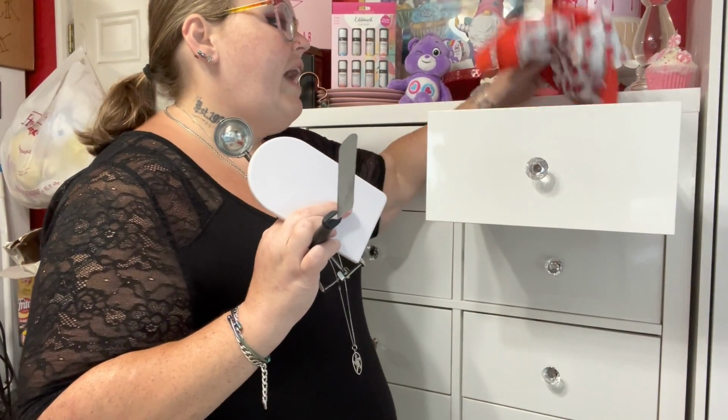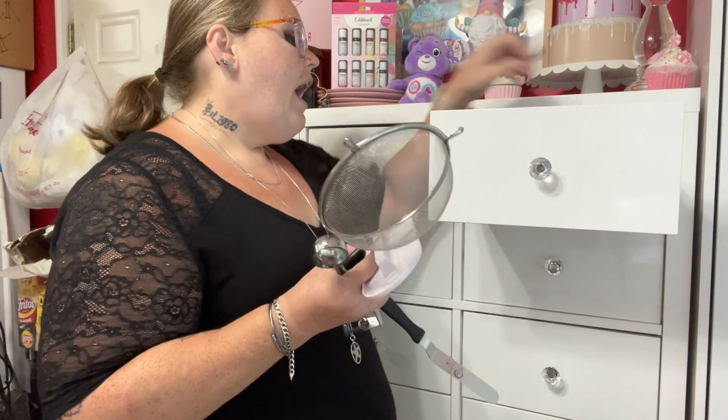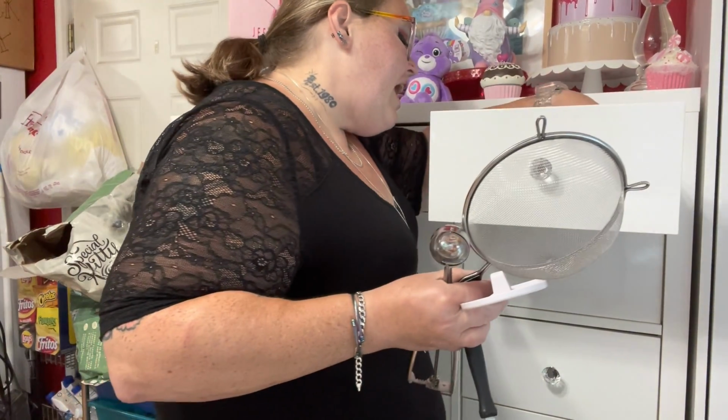I have these because I have an idea, I want to make cupcake toppers out of them. Really, all the stuff up here is my scooper, my fondant smoothers, my icing things, just my tools and stuff. I have a little apron, a Nerdy Nummies apron. I have a sifter, a big sifter, a little sifter. And oh, I've been looking for this. I forgot I put it over here. It is my pie or cake serving thing.